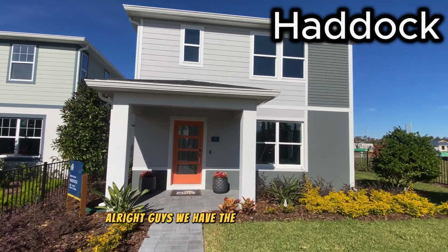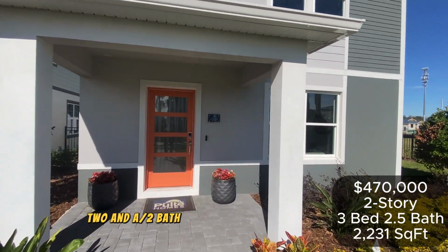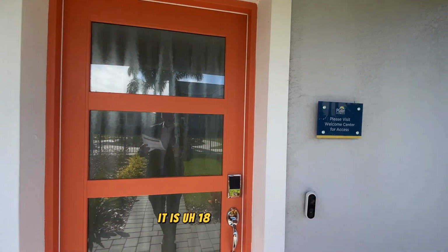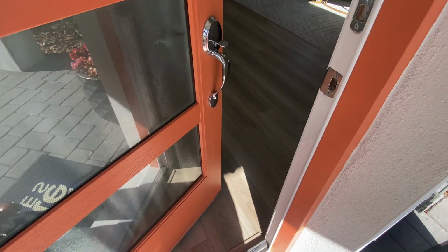All right, guys, we have the Haddock model here. This is a 3-bedroom, 2.5 bath, 2-story home with a 2-car garage. It is 1,896 square feet. Let's check it out.